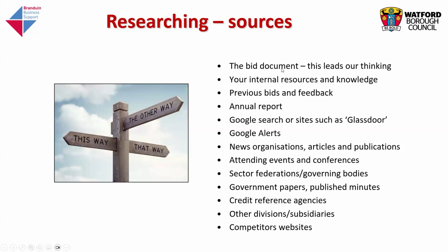So, researching your sources, obviously there are things you can do. You can look at the bid document, which gives you their thinking. Use any of your own knowledge, look at previous bids and feedback if you had some. The annual report, if there is one. You can look on Glassdoor, which is a website that tells you about people's view of the actual company. You can set up Google Alerts. I haven't got time to explain how Google Alerts work, but they are really great, giving you alerts when a company is mentioned online. You can look at news, you can attend events. There are lots of things you can do to look at how that company or organization operates, and how you can use all that information to build your response to be as strong as possible, because you understand them and you make them think, this is a company that we want to work with because they understand what we're trying to achieve.